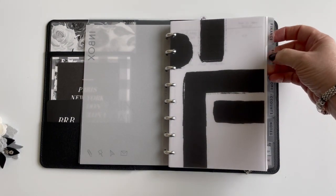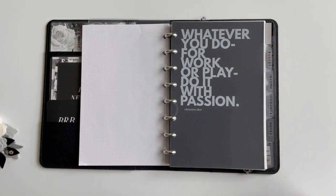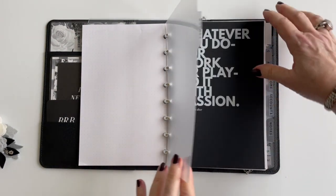So my next section is budget, and I am using the side tabs from Cloth and Paper so that I can customize with my own categories here, and that works really well for me. I really enjoy this Dior quote, so I have that dashboard at the front of this section.